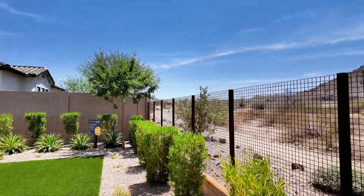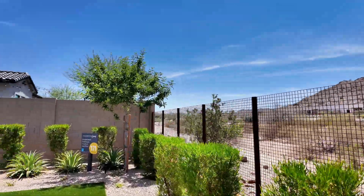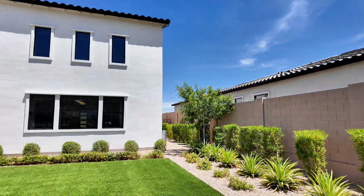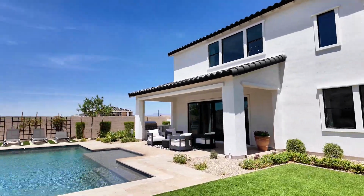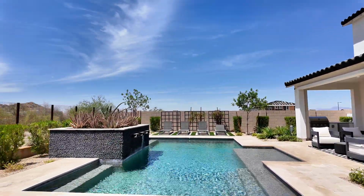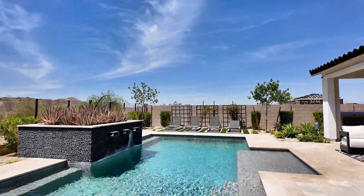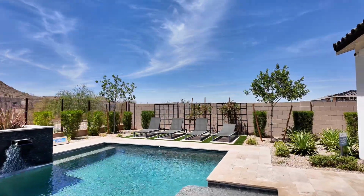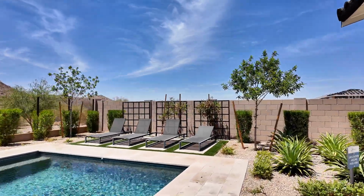But we do have one more home to go see after this, and it's a single-story home. But just to give you a nice idea, here's what you get for two-story versus single-story. Now, with a single-story home, the lot is going to feel a little bit not as deep because more home is on it, obviously.